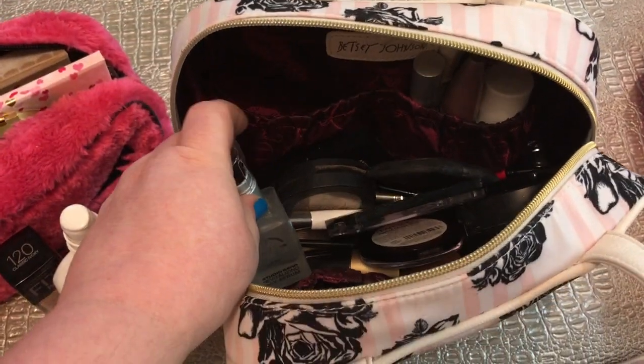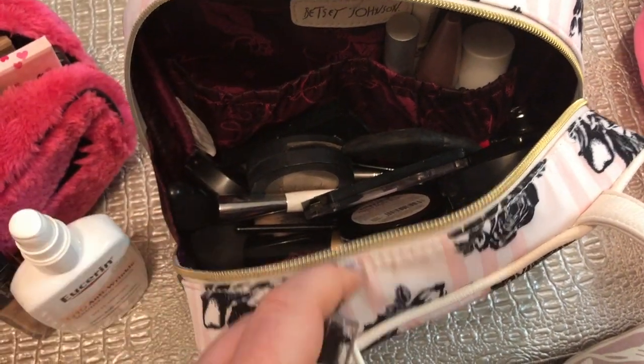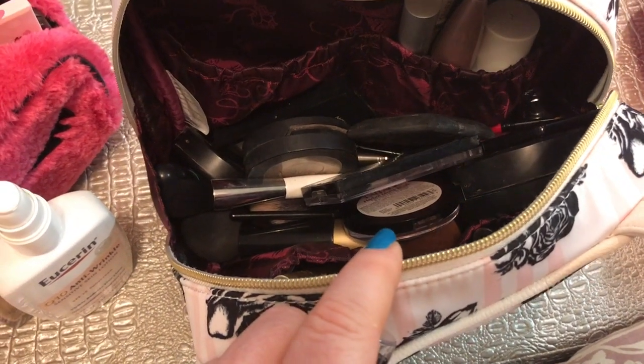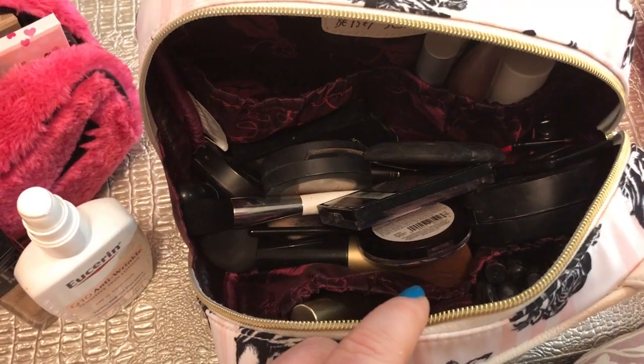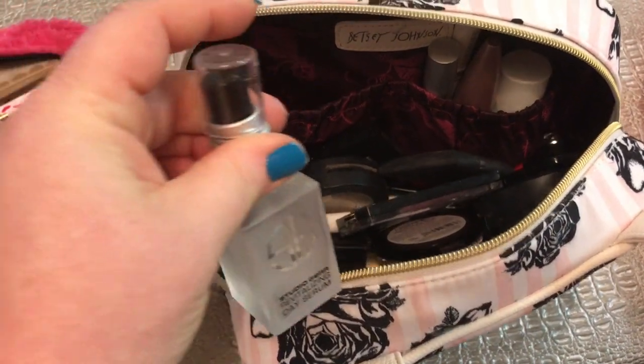And sorry if my makeup's all messy and not clean, because this is real life. And, you know, I don't sit there and wipe down every item that I use every day. So some of it's pretty messy.